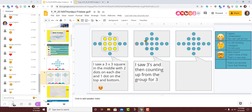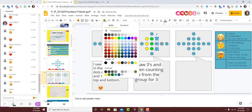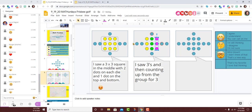Okay, hold on. You saw the 9 first, but you saw it because it was in sets of 3. Is that right? Right, yeah. Okay, I'm going to try and color code this so that we can have an understanding of that. And then once you had that, what went next? The top dot in the middle, and then the bottom dot in the middle.